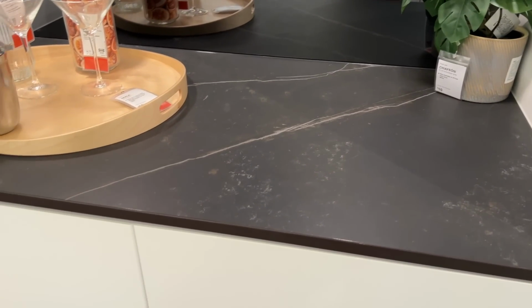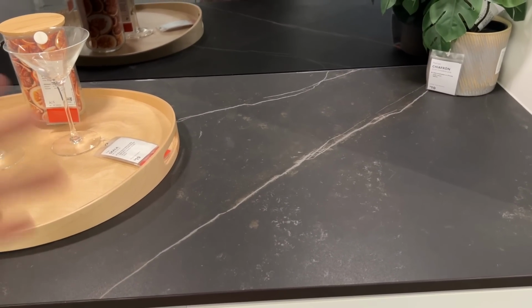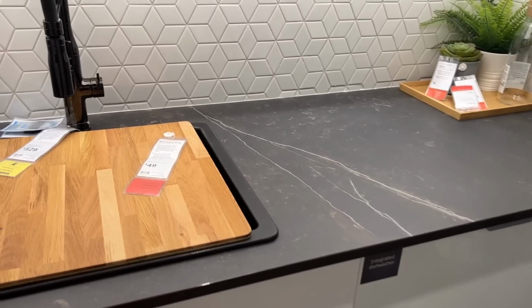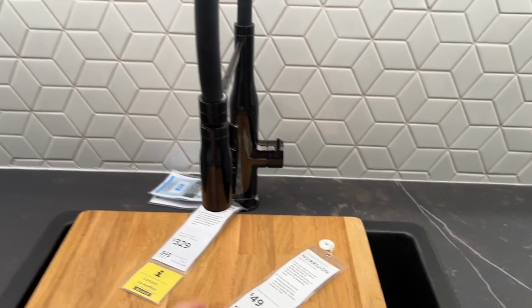Really nice. It's my favorite kitchen from IKEA. Now going to be a black and white kitchen. Love this space, like we were saying before. Use it for prepping food, serving food, all that jazz. I really like these sinks too. These nice big sinks. I love these taps. I want one in our house really bad.